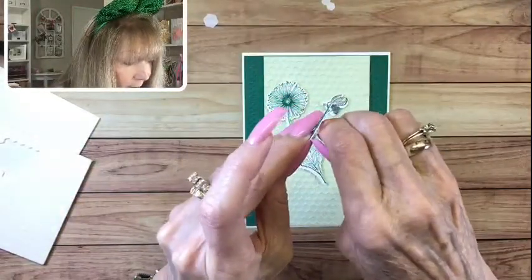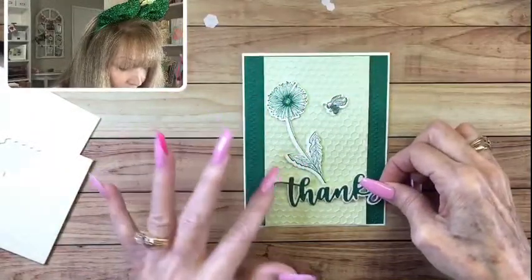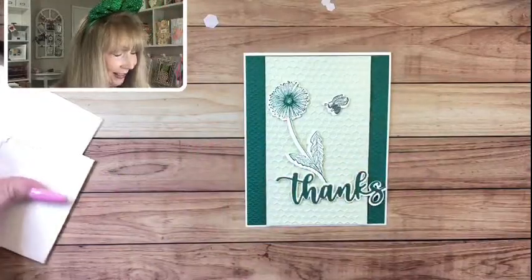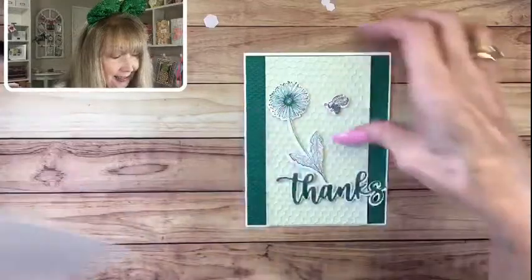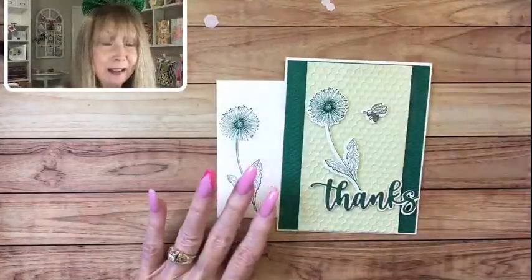And here we go. Let's see how it's going to look. I want to lower it down just a bit. Isn't that cute? I loved it. It was a nice challenge to make an all green card, and it was fun. Even making a green bee.